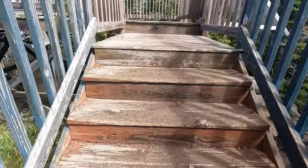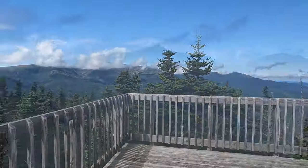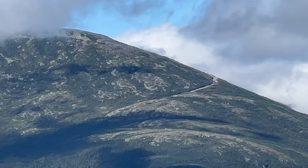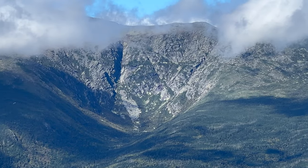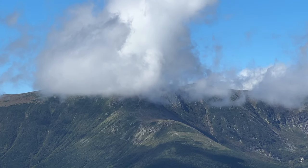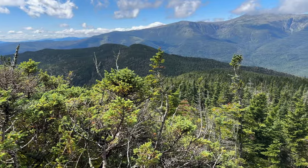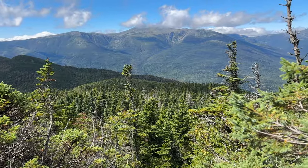I didn't know there was a platform. Wow. The auto road there. Always cool to see the ravine. I've come a long way. Found all those little lumps on the left. And I'm going more and more.